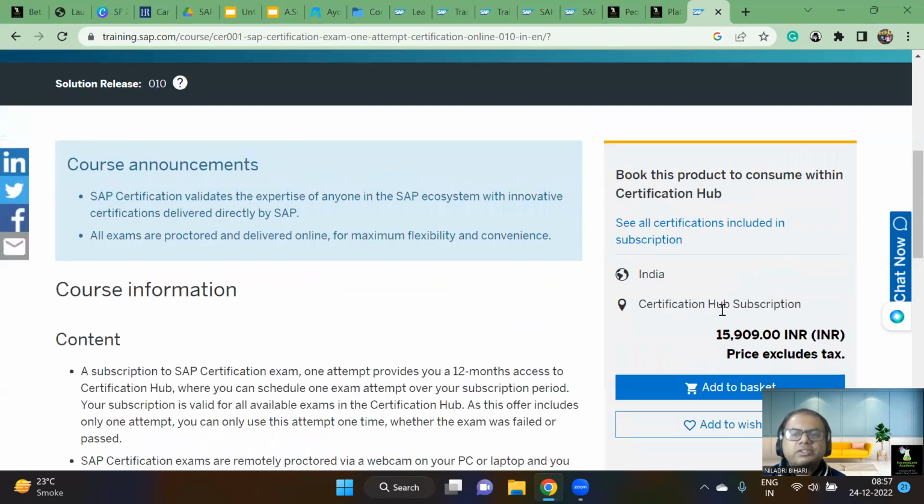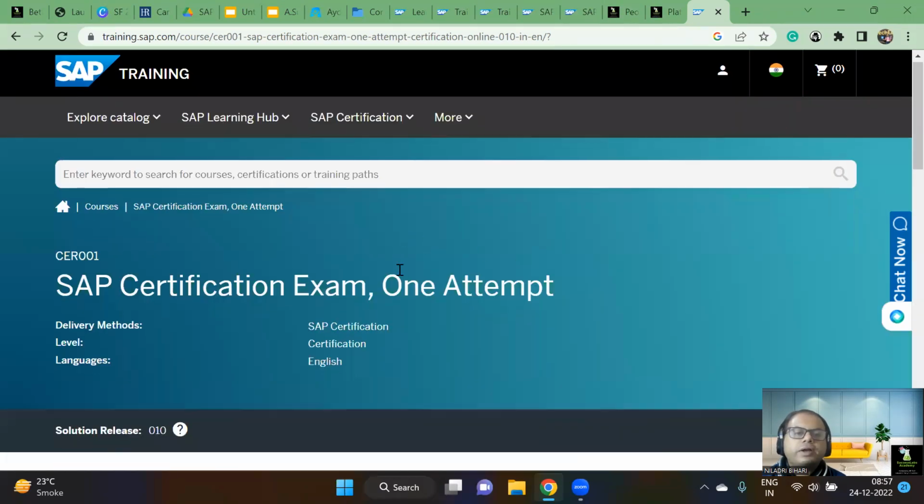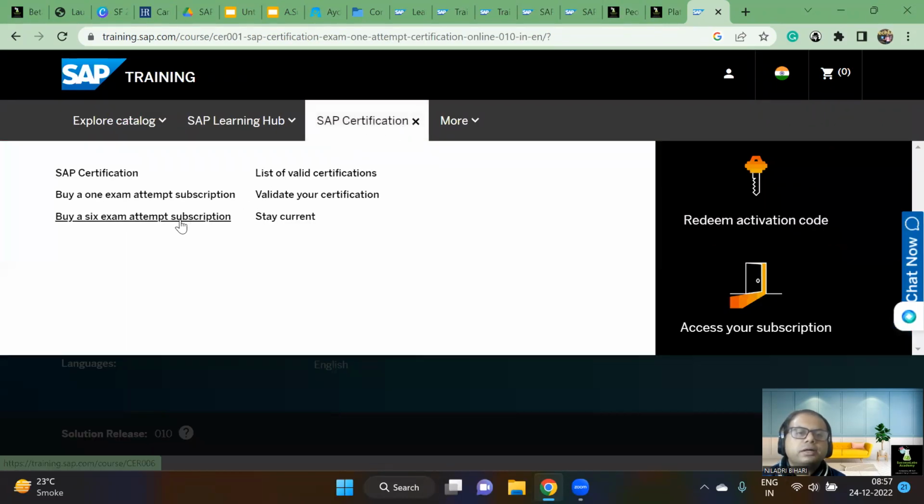If you're going for a single certification, it will cost somewhere around 16,000 Indian rupees plus GST. So this is one attempt. But why not go for multiple certifications, right? This is the 6 exam option, and you will find the list of valid certifications from here.